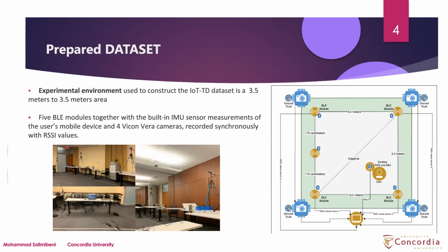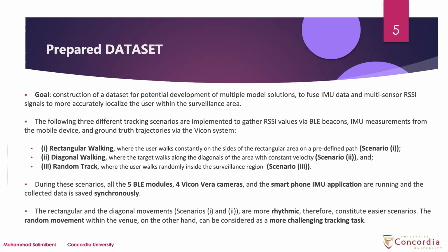a handheld user mobile device, which captures the IMU sensor data, so the IMU sensor data and BLE RSSI values are captured in this environment. And also we synchronously capture the ground truth of the user through the Vicon Vero cameras. The goal is the construction of a dataset for potential development of multimodal solutions to fuse IMU and multi-sensor RSSI signals to more accurately localize the user within a surveillance area.